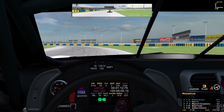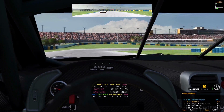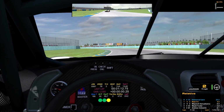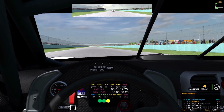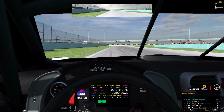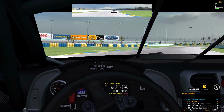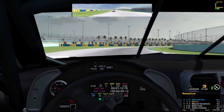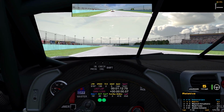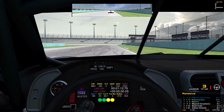Too deep. And I overcompensated. It's not that there's no grip, it's just that it's so easy to get the car out of shape at low speed. Like, you really, really, really have to roll the corner. Definitely got to get out of the mentality of attacking low-speed corners with these things.